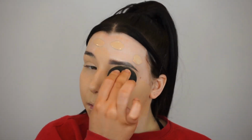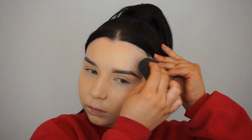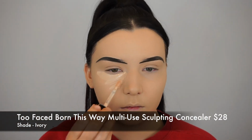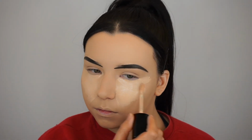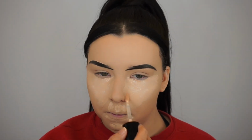This is my favorite foundation. You guys know that. I use it all the time, but I am getting a little bored of it. I just use it pretty much every day, so I am looking for some new foundations to try out. So if there's any foundations you recommend or want to see me try out, please let me know down below in the comments, because I really am in the mood to try new foundations right now.